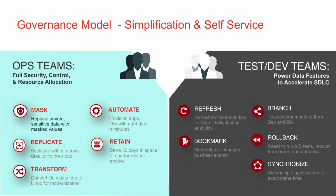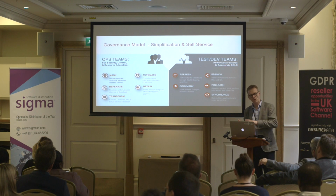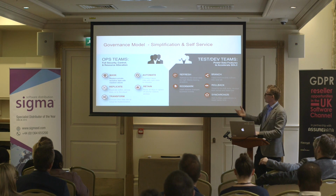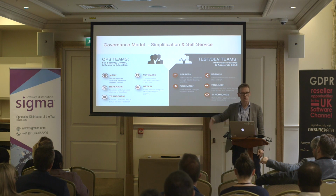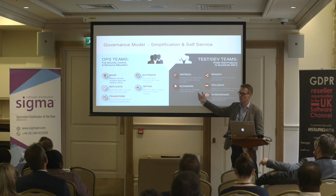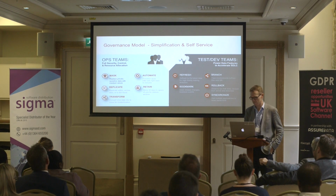I can roll back the data and I can synchronize, which means I can actually have multiple databases sitting in this environment. So if I've got a system that runs on Oracle and DB2 and SQL Server, when I do a bookmark, I bookmark across all of those. So I synchronize all of that data, which is a massive issue in big SAP environments and a massive issue in testing. And we solve that problem almost instantly.